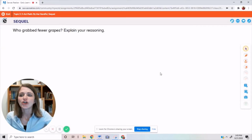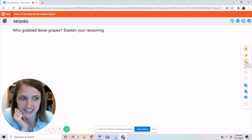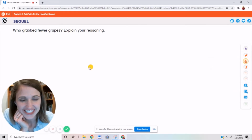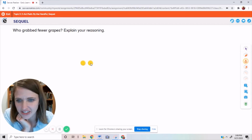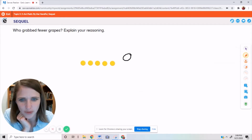This says, who grabbed fewer grapes? Explain your reasoning. Let's use some counters and a picture. I will use yellow counters first. The boy had grabbed 5 grapes. 1, 2, 3, 4, 5. That was the boy's grapes. Let's draw the boy. He was happy.